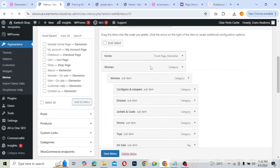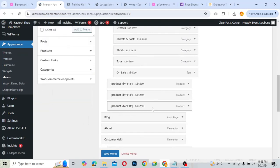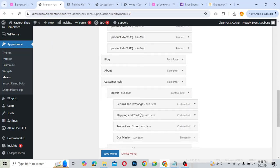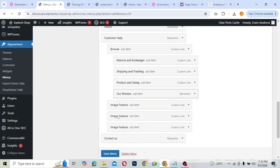Then you're going to see that the primary menu is home, women, and under women we have also women, and then we have other things over here, and then we have these three products, and then we have one blog, we have about, we have customer help, and under customer help you can browse through these things, and then we have these three featured images also over here. Okay, now let me take you through what that means.